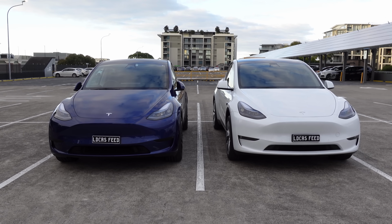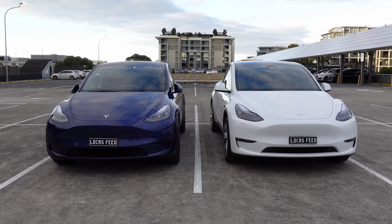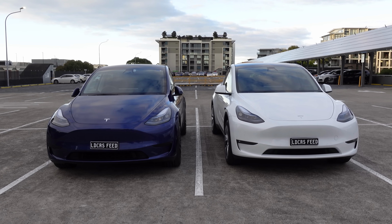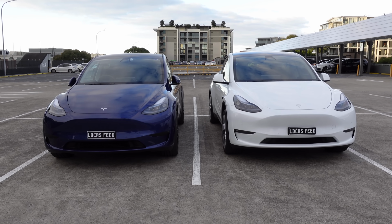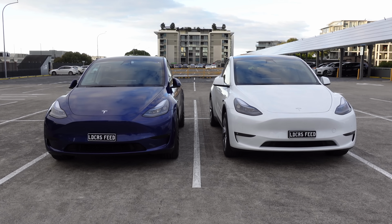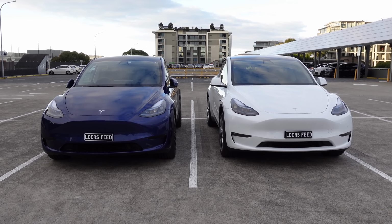Can I ask why you upgraded to a long range? It's actually what I wanted all along. It was purely because it wasn't available at the time. I chose the rear-wheel drive, but I wanted all-wheel drive. I wanted the longer range, especially for road trips and such. So long range it is. Fantastic. And obviously the extra motor as well, right?